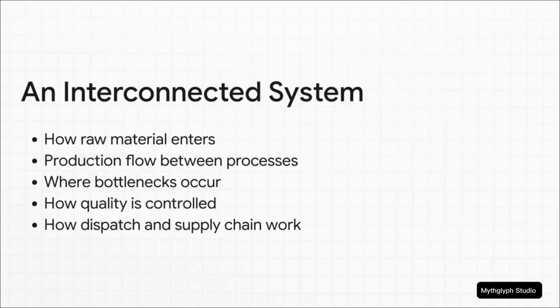So what does that mean, really? It means you get curious. You figure out how the raw materials even get in the door. You trace the path a product takes from one station to the next. You find the bottlenecks, the traffic jams that slow everything down. You understand where quality is checked, and you even know how the final product gets shipped out. When you see that whole picture, suddenly you see opportunities everywhere.